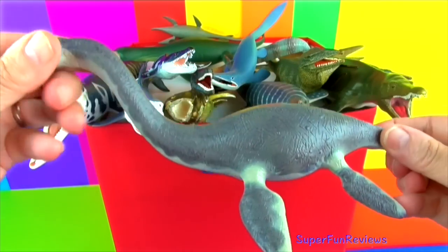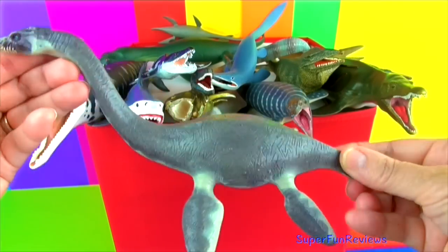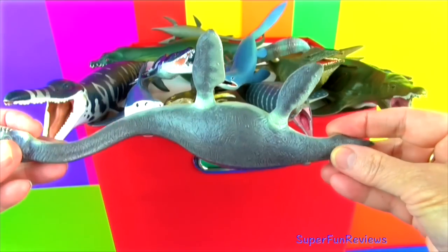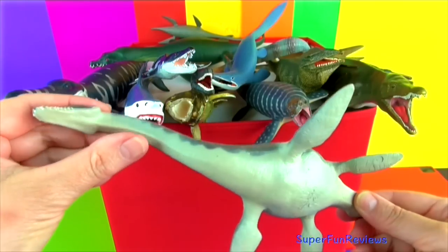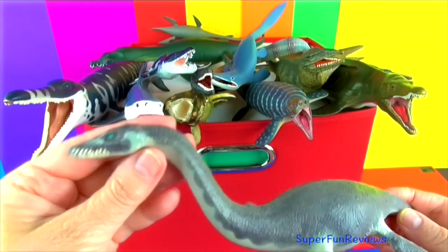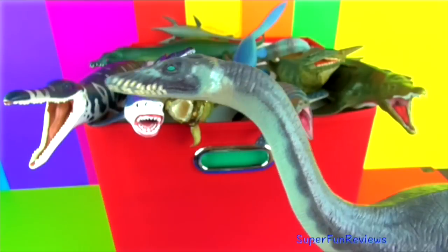Plesiosaurus means near lizard. They use their teeth to catch fish and small marine animals. The neck is quite stiff. Its very strong jaws could also be used to attack other large predators.